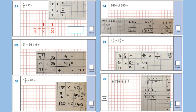35, we've got 4 2/3 subtract 1 6/7. So there's 2 issues here. We've got mixed fractions and we've got different denominators. So the first thing I did was turn them into improper fractions, get rid of the whole numbers. So I have 4 whole lots of 3 and 2 left over, which is 14 over 3. And then I have 1 whole lot of 7 and 6 left over, which is 13 over 7. But this still doesn't help me because my fractions are over 2 different denominators. Now if I multiply my 2 denominators together, I get 21, which is a common multiple of the 2.